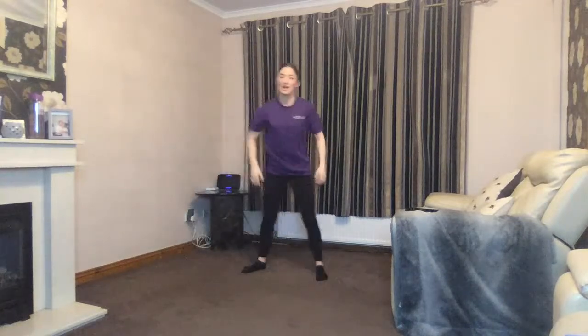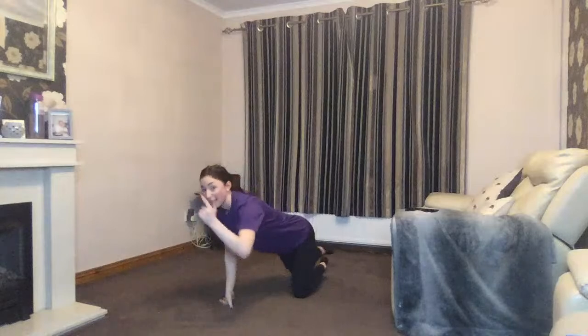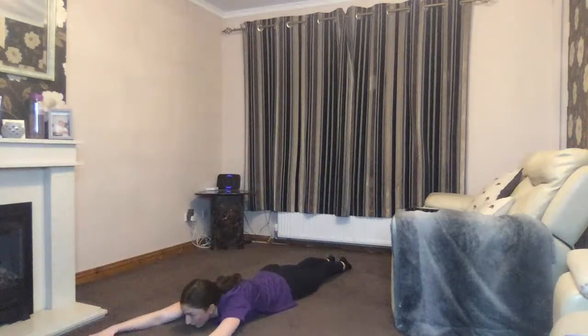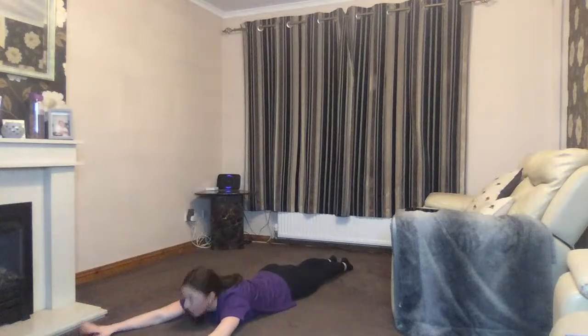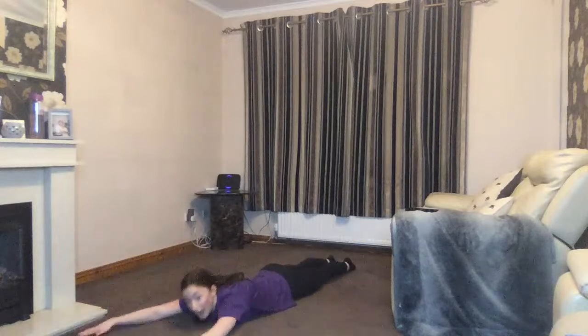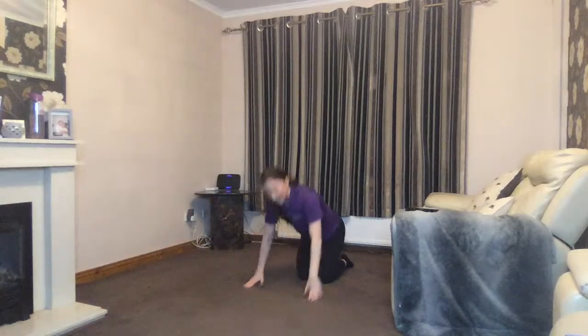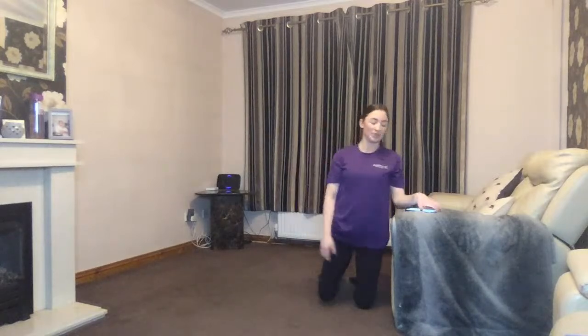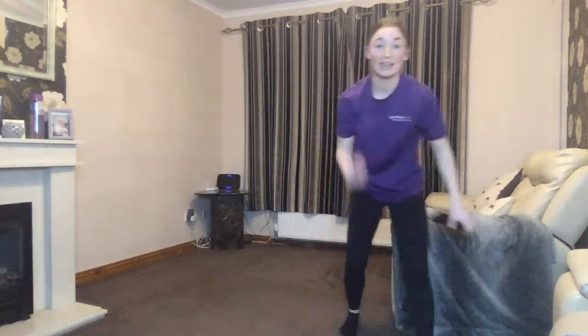And arch lifts. Laying on your tummy. We're lifting our arms and our feet and our head. Ready? 1, 2, 3, 4, 5. Good. Well done, everyone. Let me know in the comments how many levels you managed to do. Fingers crossed we all did it.